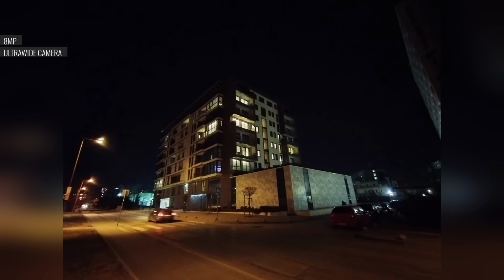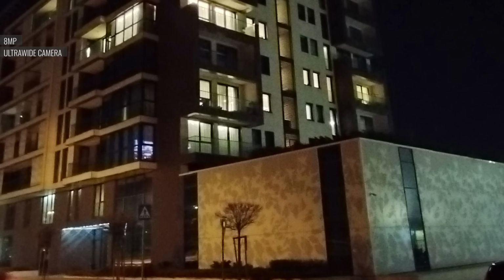Nighttime photos from the ultra-wide cam are disappointing. They're quite soft and dark, and there's no night mode available to try and help things out. Selfies from the 13-megapixel front-facing cam are solid, with great detail and natural colors.